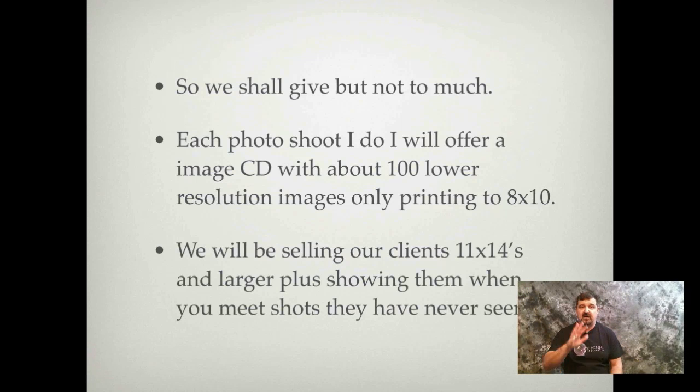Now I'm talking wedding because you guys know I shoot weddings. So if I shoot a wedding and I shoot 1,000 pictures, the bride and groom are probably going to see 400 to 500 of those pictures, roughly. Now, out of that 1,000, I'm going to give them 100 pictures. But it's not going to be anything that they're going to see when I sit down with them. These are 100 pictures I just want them to have.